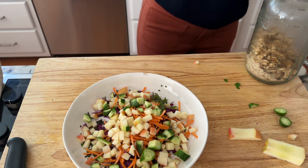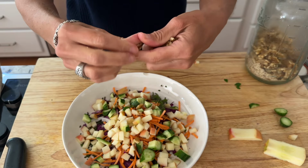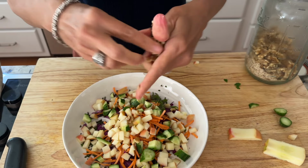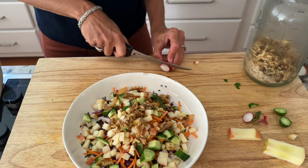I am also using walnuts, which I absolutely love the flavor, the crunch, healthy saturated fat, great source of protein, and high in ALA, alpha-linolenic acid, which is anti-aging.